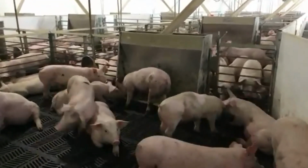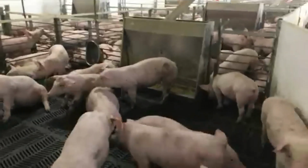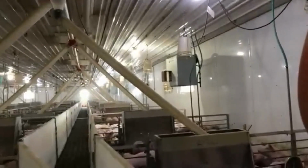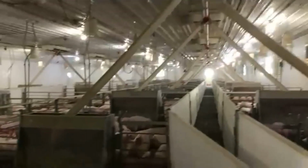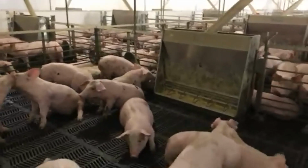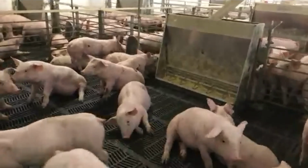Miss Wolf's class would like to know how you heat your barn. Our barn is heated. Like I said, we have heat lamps that we drop down for the baby pigs. But you see that silver box hanging down from the ceiling there? That's one of the heaters. It's a propane heater, and there's 2 of them in each room, and that supplies the bulk of the heat in this building. Great, so kind of like the heaters in your house, I suppose. Just like heaters in your house, yes.